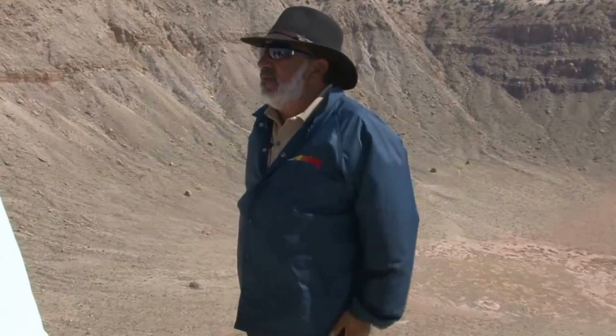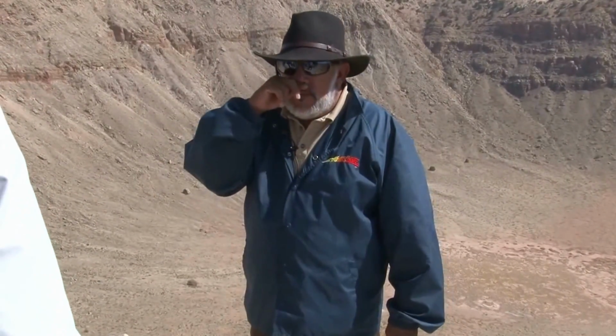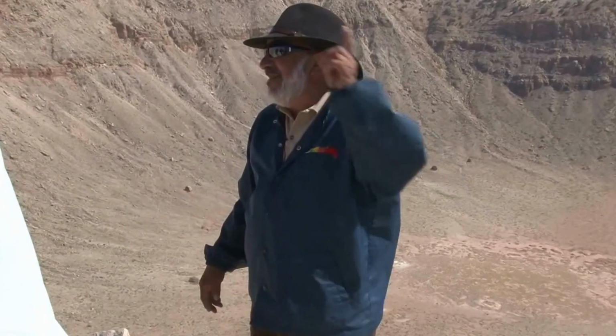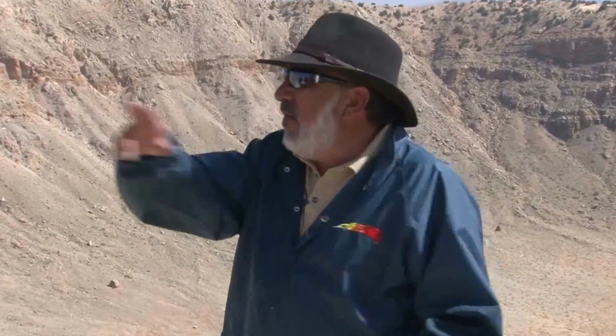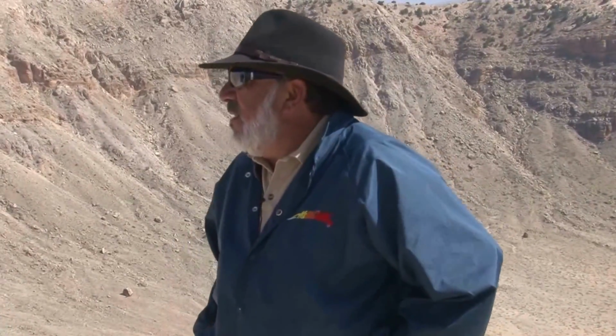So then what happens? Well, I'll tell you. The Barty Bar Ranch comes into the picture. The Barty Bar Ranch is the land that surrounds the crater, all the way around. It's one of the oldest and the second biggest cattle ranches in northern Arizona today. The size of the ranch, 300,000 acres.